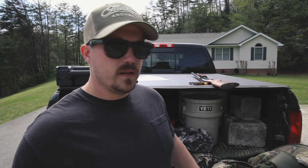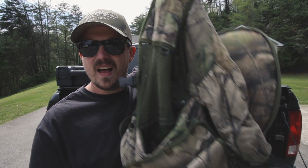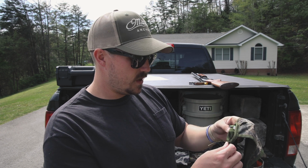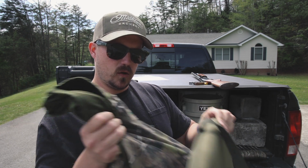That's it as far as clothing goes. Really simple. Obviously camouflage is important when you're turkey hunting, so hat, things like that. With the old vest, this is a Primos that I got back when I was a teenager, and it's lasted forever, but I love it. My favorite part about this thing is it's got a magnet seat. It's really quick and easy.